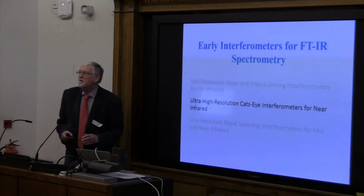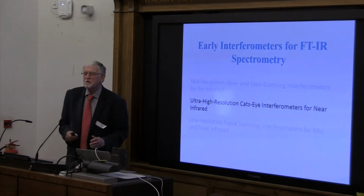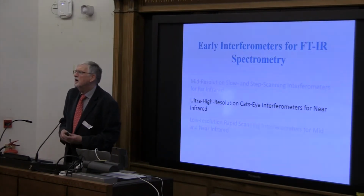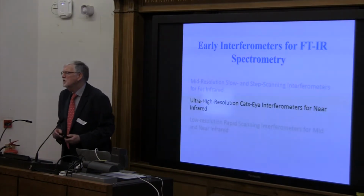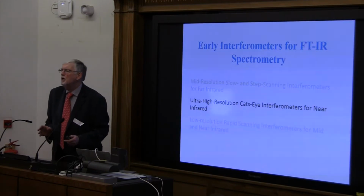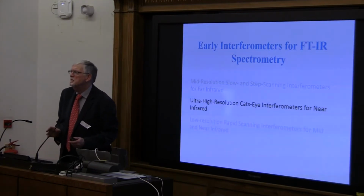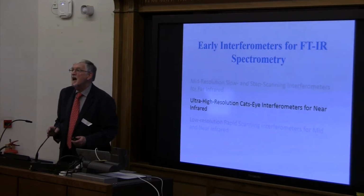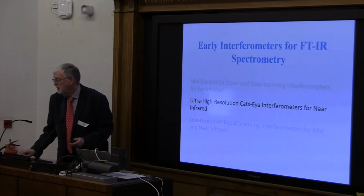Okay, enough of that sort of far-infrared spectroscopy. In France, Pierre Kahn's school was developing a very high-resolution instrument, better than 0.01 reciprocal centimeter resolution, and this was mainly used for near-infrared astronomical spectroscopy.